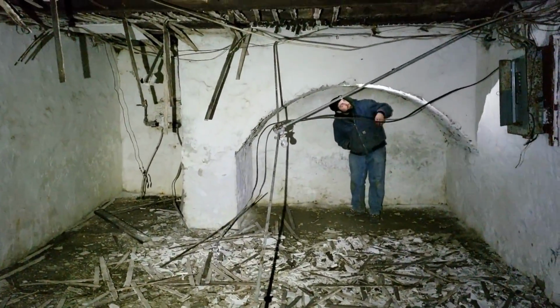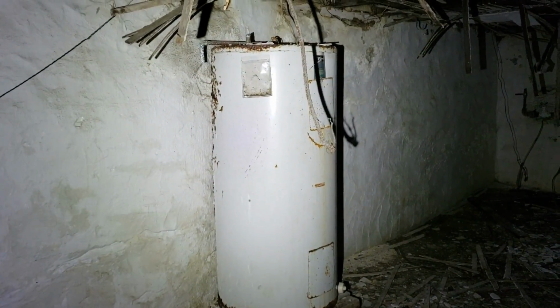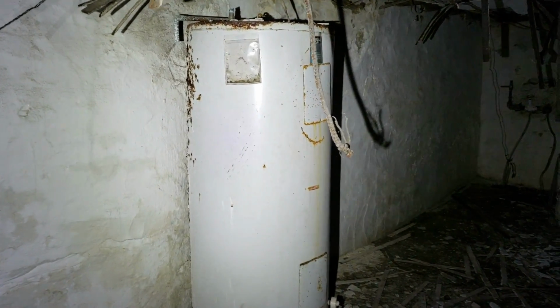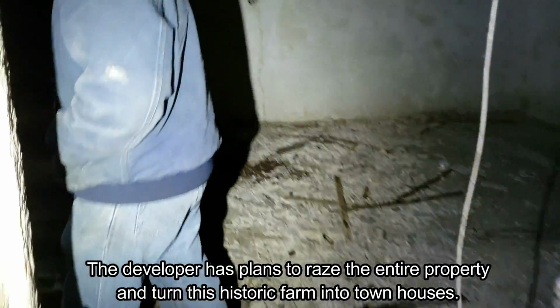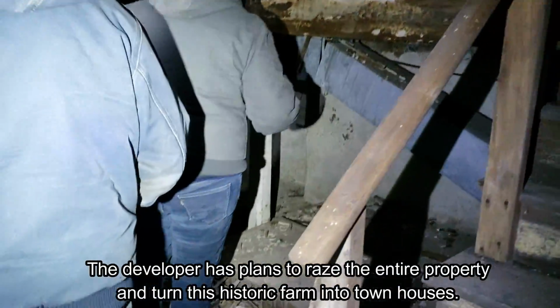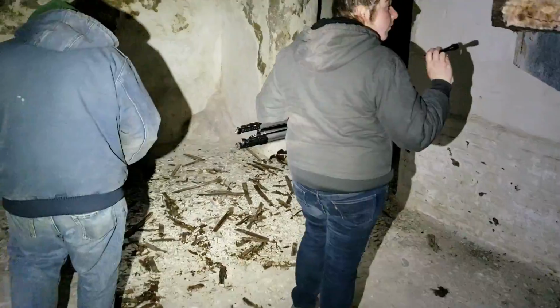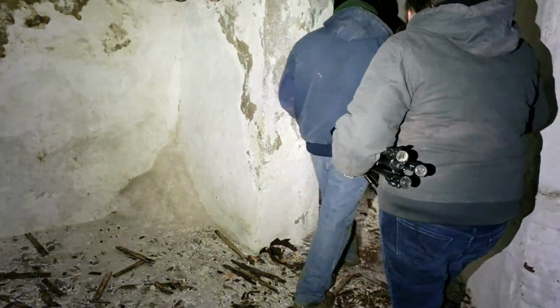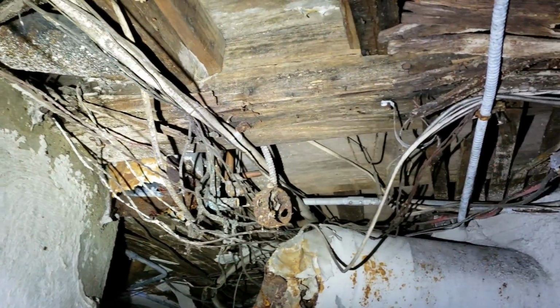Look at that. It's like a wine cellar. That's a huge water tank. Hot water heater. It's gigantic. That's like industrial size. There's the barred off windows. Some ventilation, air duct work. This is creepy. Look at this mess above us here. Oh my God, that's an electrical nightmare. Another hot water heater. That's oil tanks. Yeah, right here there's a tank.